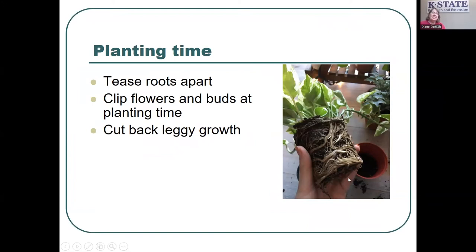You want to tease those roots apart. This, even though it looks funny, is actually a very healthy plant. The roots are starting to circle around in the pot because it ran out of room. And so what you need to do is pull these apart, definitely get rid of that circle, so that the roots will come out in a nice curve and not into a circle right here.